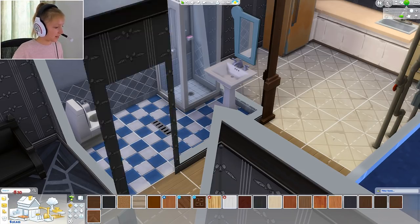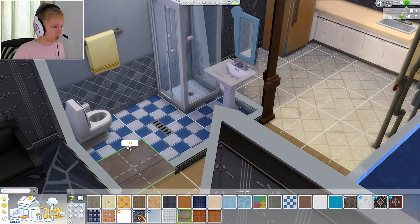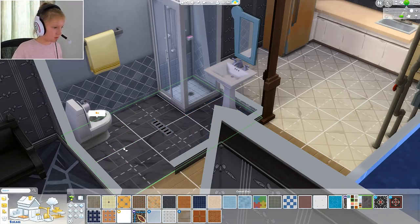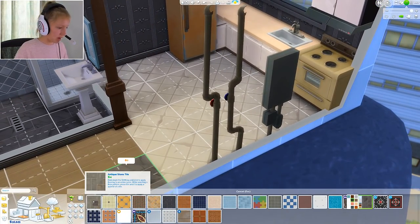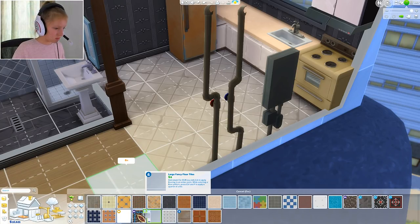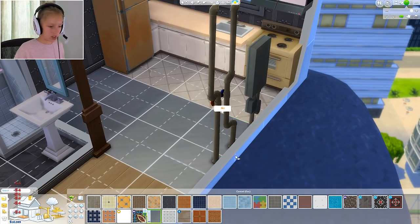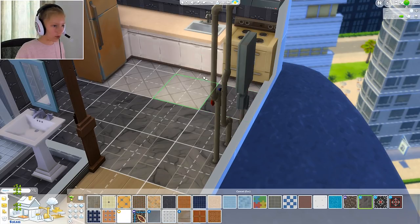And then the bathroom floors are definitely gonna have to change. I cannot have these. I can't. Tiles. No, that doesn't suit it. Alright, that's better. The kitchen will have some sort of tiles as well. We can have these tiles. No, that doesn't work. I like these tiles. We should have these ones in the kitchen, and some different ones in the bathroom.